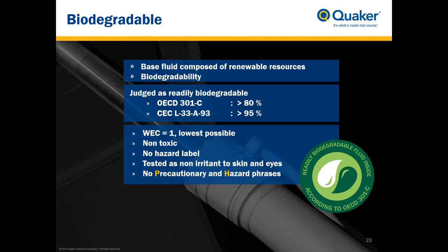Water endangerment class, the lowest possible is 1. And water endangerment class is an indication of the risk that this fluid brings when it is exposed to a river. It measures fish toxicity, algae toxicity, that kind of thing. So there's no hazard label on the drum. We've tested it as a non-irritant to skin and eyes. And on the product, there are no precautionary and hazard phrases to be found.